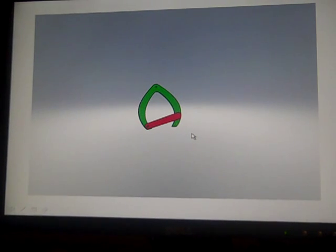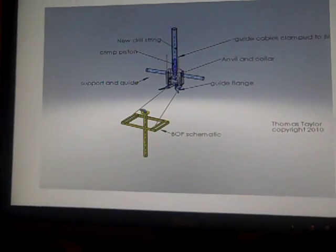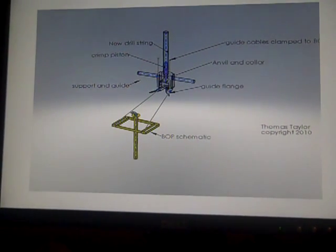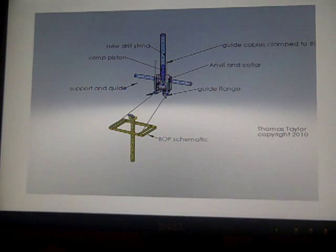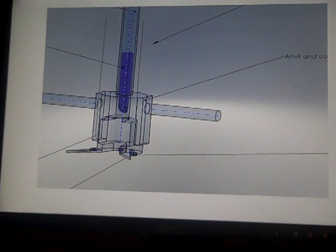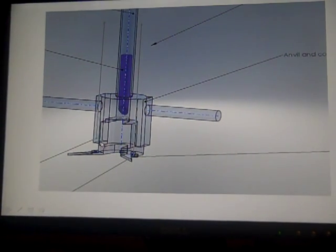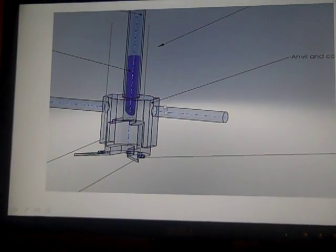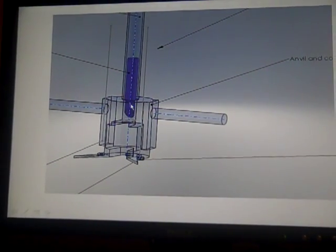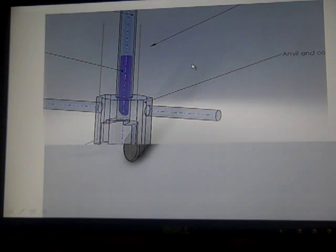So this was just a quick grapple that I thought of to bite onto the stanchions. The support structure is hidden, so we see that it's got the drill string and it's got the guide flanges and it's being drawn in. This is a close-up of the piston with the anvil that seats around the flange, and it exerts some upward force while the mud exerts some downward force, crushing through what's there right now.